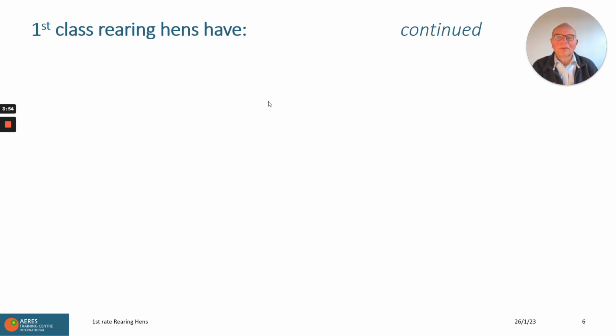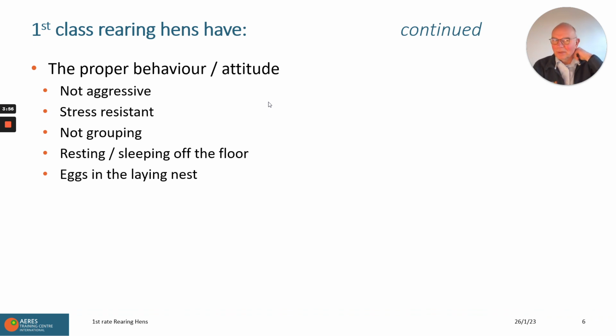Now, the first-class rearing also has the proper behavior. Not so important if you keep them in cages, because there's hardly anything to behave actually. But if they are on a floor system, and there are also systems in Bangladesh where they are on the floor, then they need to have the proper behavior. Especially, they should not be aggressive, they should be stress resistant, they should not be grouping, they should not be resting on the floor, and they should lay eggs in the laying nest.